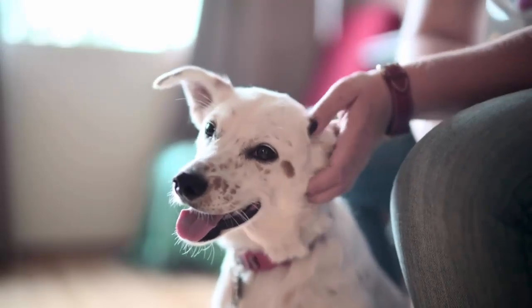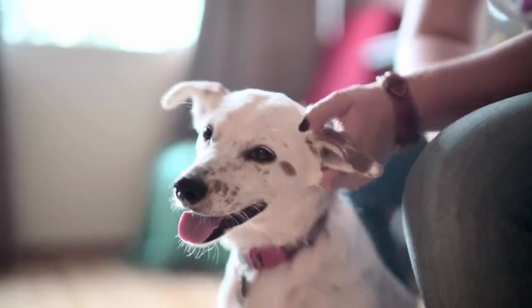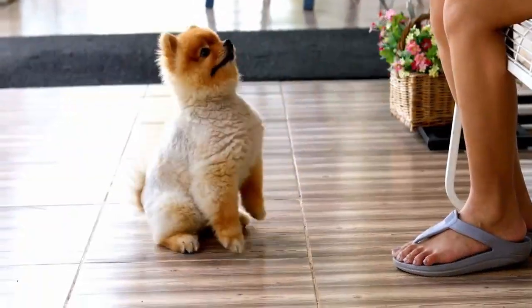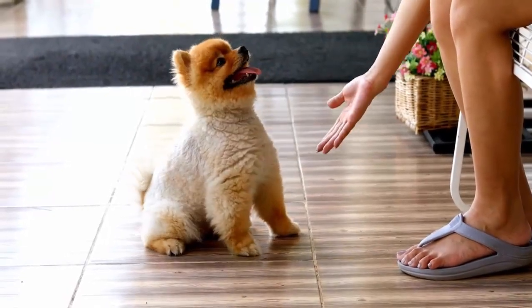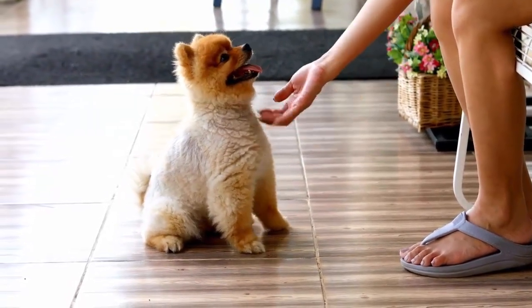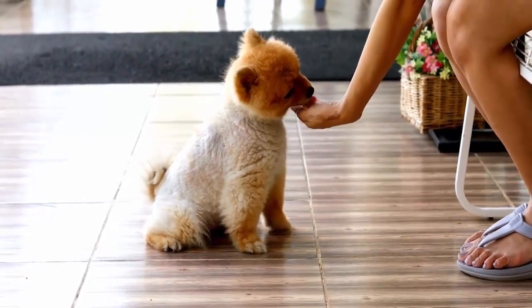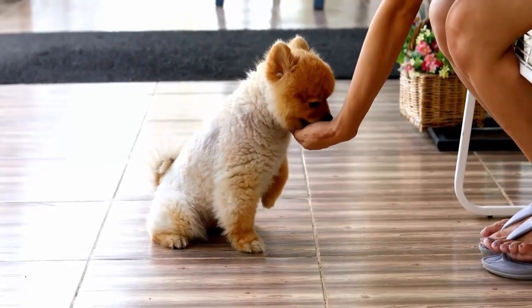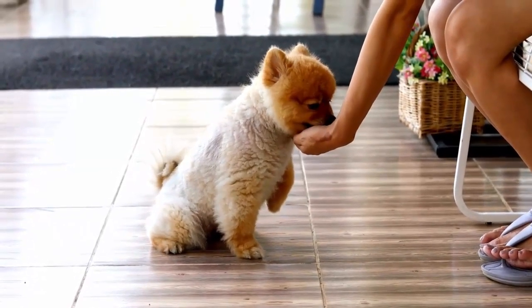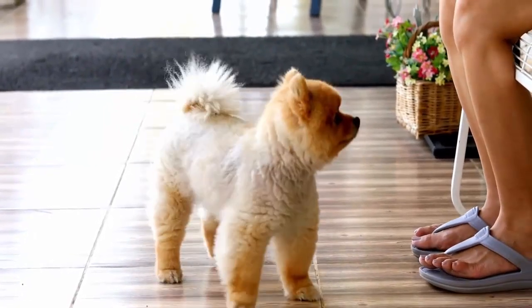What causes pyoderma in dogs? The exact cause of pyoderma is not fully understood, but it typically results from bacteria that are naturally present on the skin of all dogs. In most cases, these bacteria do not cause any problems. However, if a dog has an impaired immune system, endocrine disorders, or skin damage that allows bacteria to enter, pyoderma is more likely to develop.